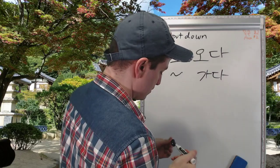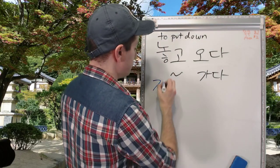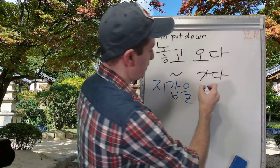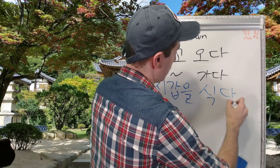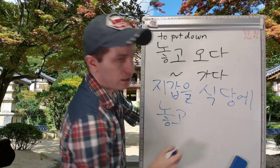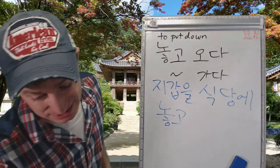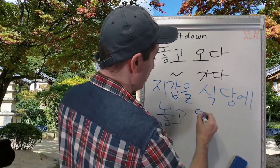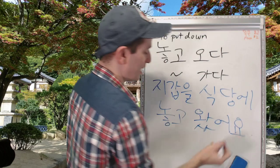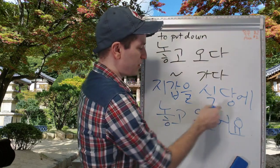Actually, let me switch colors so it's easier to see. 지갑을, so wallet, right? 지갑을, 식당 is a restaurant, so 식당에 놓고, so I put down the wallet at a restaurant, literally. And then I came here, 왔어요. Literally, we get, I came here, I came leaving at the restaurant my wallet.